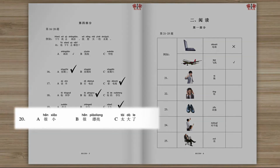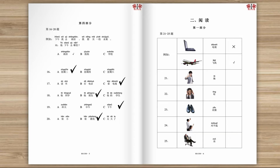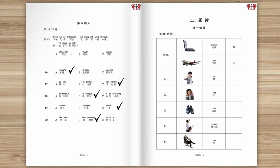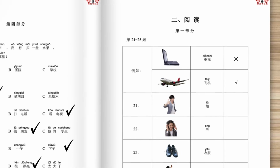20. 这个杯子很漂亮，我喜欢。那个杯子怎么样？ I think option B may suit here. 听力考试现在结束。Now we have reached the second part, which is reading.